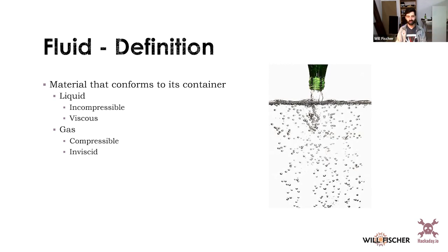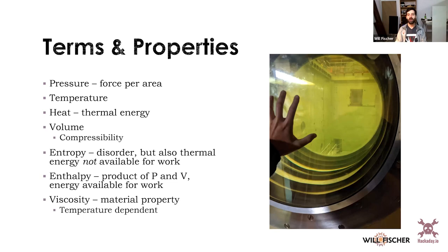Cool. Let's keep cruising on. I want to talk about some terms and properties here. I'm showing this image on the right I'm particularly fond of. I took that photo. That's me on a tour of a decommissioned nuclear power plant, East Germany's Pride, which was super cool. That's not the name of the power plant, but it was a big thing back in the 1960s when it was built.